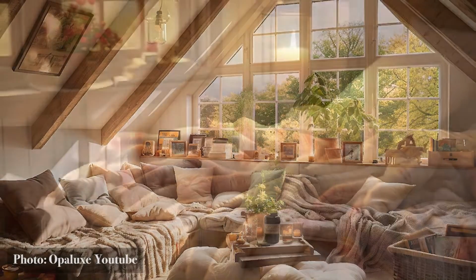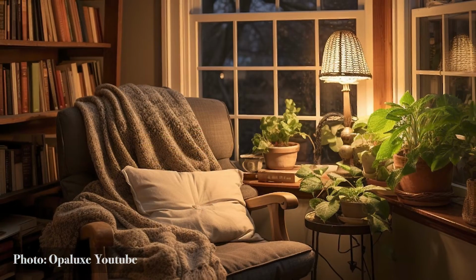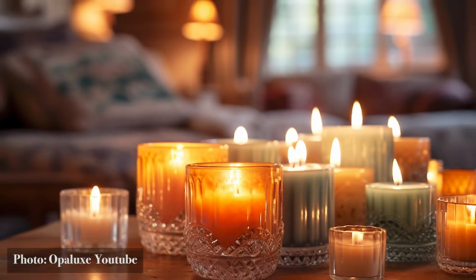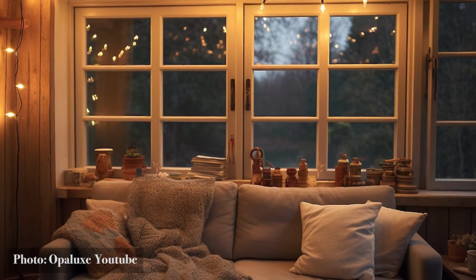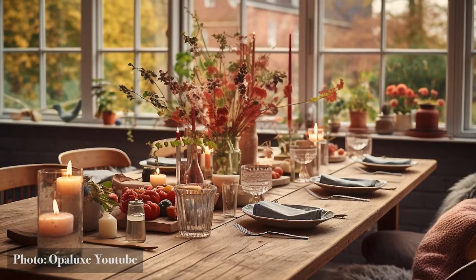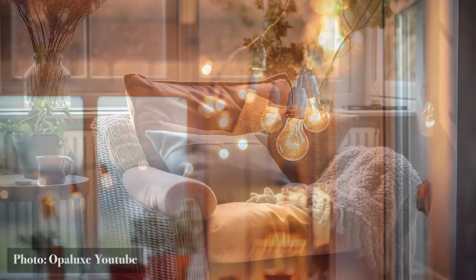Warm lighting plays a crucial role in achieving a Hygge Haven. Opt for soft, diffuse lighting sources like candles, string lights, or table lamps with warm tone bulbs. This gentle illumination creates a soothing ambience that's perfect for winding down after a long day.